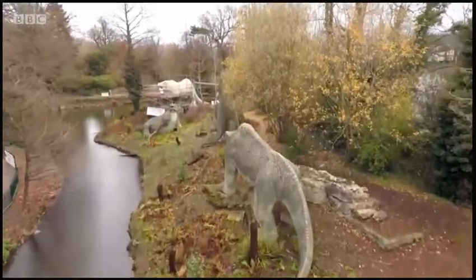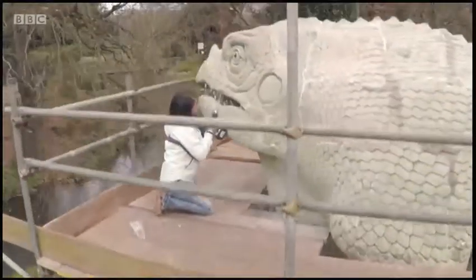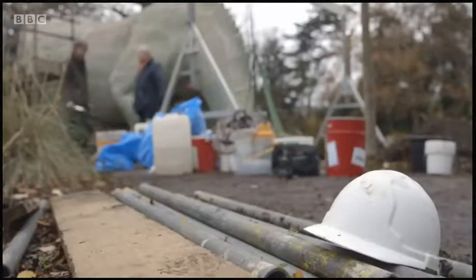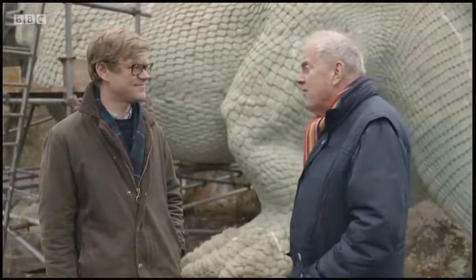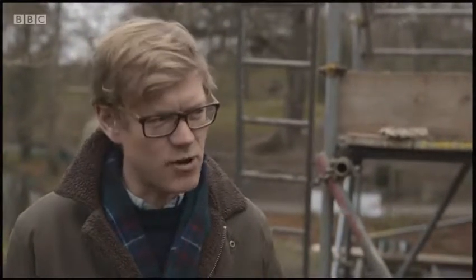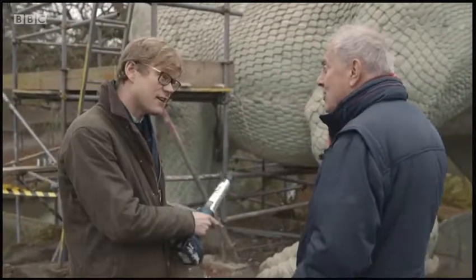So far, enough money has been raised to restore the patient most in need of attention, the iguanodon. Lewis Proudfoot is leading the conservation effort. This is an odd job. It's not every day you're asked to conserve a Victorian dinosaur. What's it made of? It's made of concrete, cast in sections and built around a metal frame. Hollow inside? Hollow inside. And they look so solid.